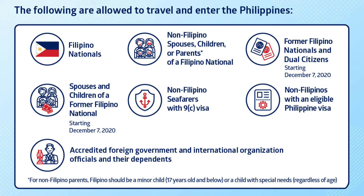The first one is eligibility. The following are allowed to travel and enter the Philippines. Number 1 is Filipino nationals. Number 2, spouses and children of former Filipino nationals. This has started last December 7.